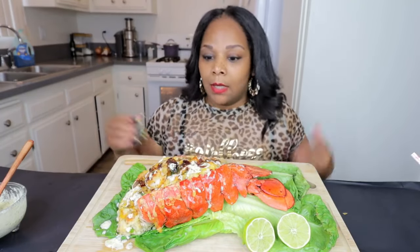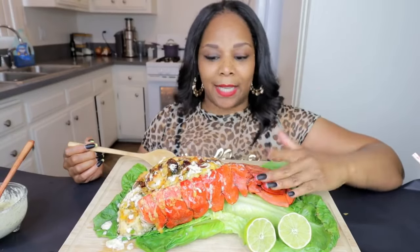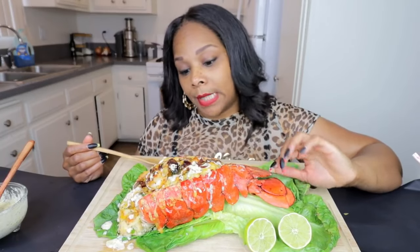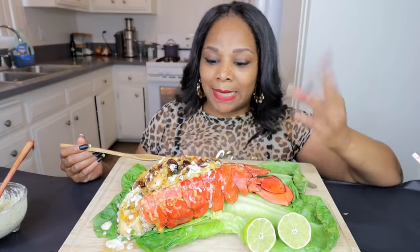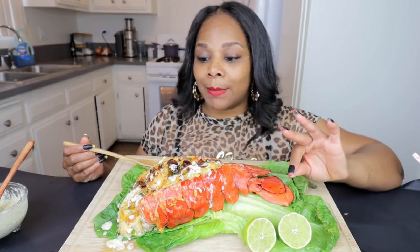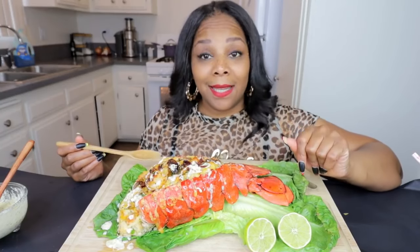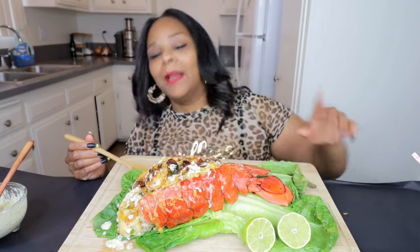So today, as I said, I have a giant lobster tail here. It's between 28 and 32 ounces. I didn't weigh it this time, but that's what I ordered. So we got a giant lobster tail and I have it loaded with potatoes, green onions, sour cream. I got some shrimp in here, lobster meat, bacon, cheese. What else? I think that might be it.